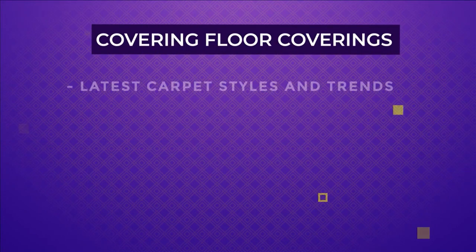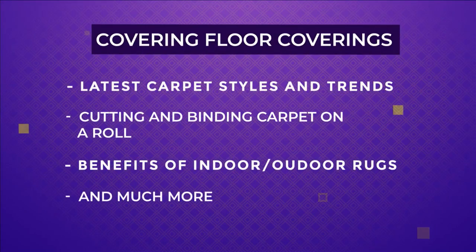Today, we get a crash course on all things carpet. We check out the latest styles and trends, the convenience of cutting and binding carpet on a roll, the benefits of indoor-outdoor rugs, and so much more.